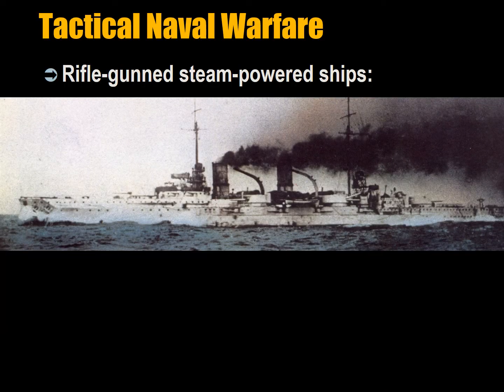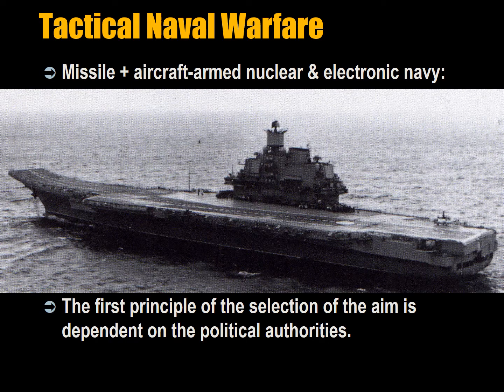The next step in the evolution was to the rifle-gunned, steam-powered metal ship. This is the German Blücher in 1910, a battleship of the German fleet. To today, where we have missile and aircraft armed with nuclear weapons, and a navy that basically uses electronics for surveillance, operating off of aircraft carriers and submarines. This is a picture of the Russian Admiral Gorshkov aircraft carrier during sea trials in the 1980s.